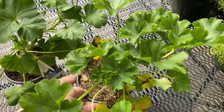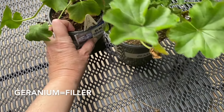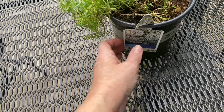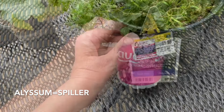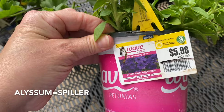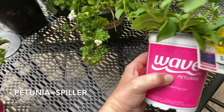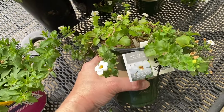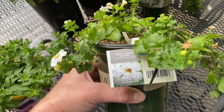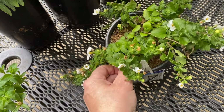So I grabbed two white geraniums. I think they just have a classic look, and I just about always go with a white geranium in my containers. I also picked up some alyssum. This will grow over the side. And I did add some color this time with a wave petunia. I got two of those because I'm doing the same exact thing in each container. And then I always get bacopa because I love the little white flowers that trail over the side.